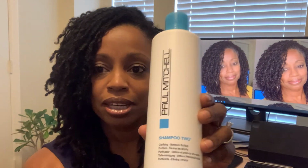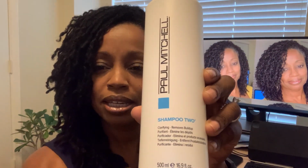For shampoo, I use Paul Mitchell. Let me see if you can see it. It's the Shampoo Two, which is a clarifying shampoo. I wash my hair when it's dirty. It could be once a week, it could be a couple of times a week because I work out, or it could be once every 2 weeks. It's usually not more than that, but I don't have a set schedule. I wash my hair when it is dirty, and that's just what works for me.